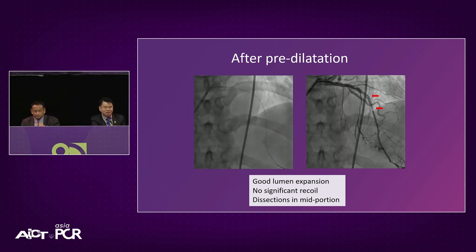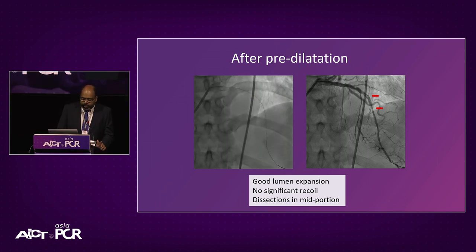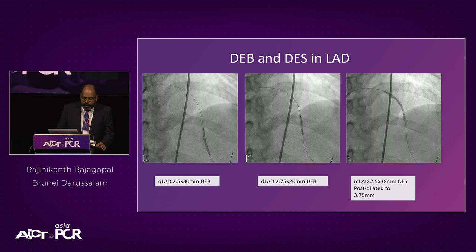So to summarize, we had good lumen expansion, no significant recoil, and dissections that I felt were quite significant in the mid portion. And this was the end of 2020 when I did that case. I was a little bit more conservative with putting in stents as compared to DEBs if there is significant dissection, in terms of leaving dissections behind.